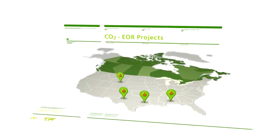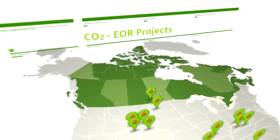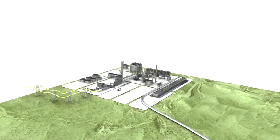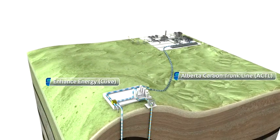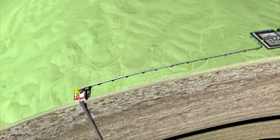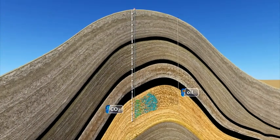Enhanced oil recovery with permanent CO2 sequestration or storage is a process where CO2 is injected into deep reservoirs to improve oil production, and is a technique already used in more than 100 oil field operations in the United States and Canada. CO2 will be transported from the Alberta Industrial Heartland region to the Clive field, where enhanced oil recovery with permanent CO2 storage will be used to extend the life of the Clive oil field for more than 25 years. The CO2 is injected in a liquid-like state almost 2 kilometers underground, the equivalent of 10 Calgary towers stacked one on top of the other.